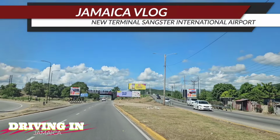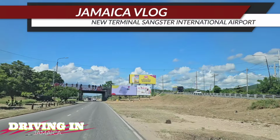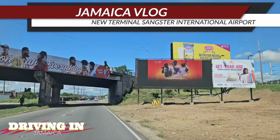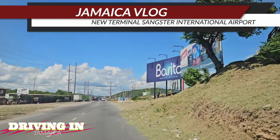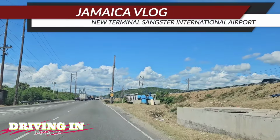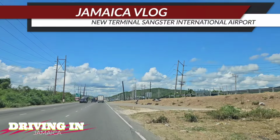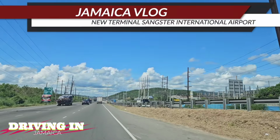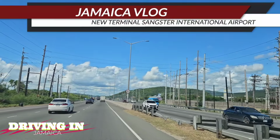So the Prime Minister announced this week that a new terminal is going to be built at the Sangster International Airport. Now, this is good news because they're doing a lot of renovation at the airport. They're expanding the runway. They're building newer facilities inside. We have shops, etc. But when you come out to the airport, and we've commented on it in other videos, the area is just run down.